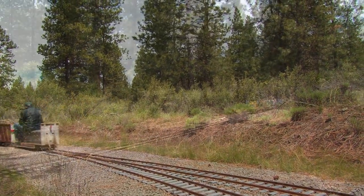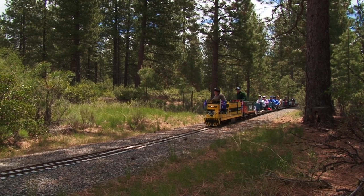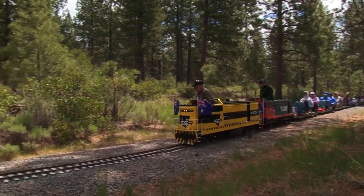This tour to Hope Circle is just one of the many routes you can take. We simply don't have enough time to explore them all.